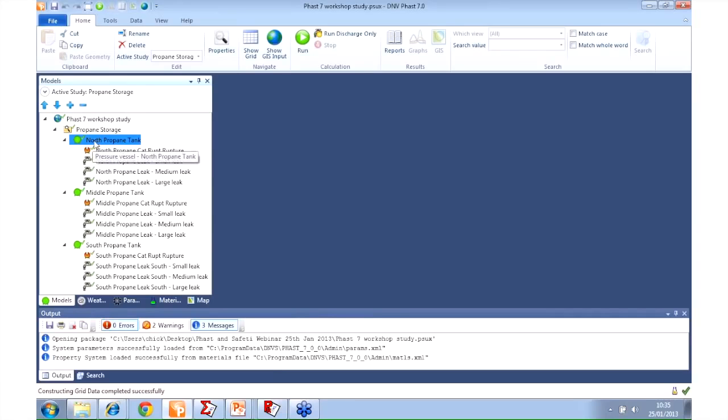So here we have a pressure vessel called North Propane Tank. And this propane tank is a pressurized tank of propane that can suffer various types of release scenario. So you can see here I've got a catastrophic rupture, and then I have 3 leaks, a small, a medium, and a large leak. And there's lots of other types of scenarios you could put under there as well. So relief valves, ruptures of connected pipework.